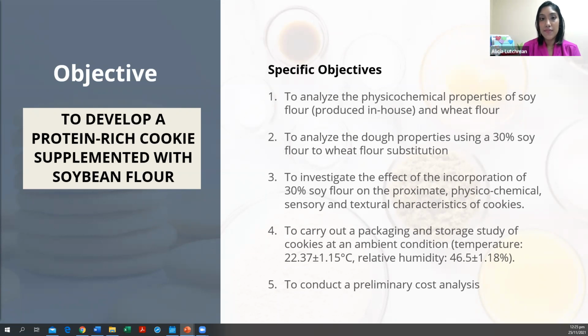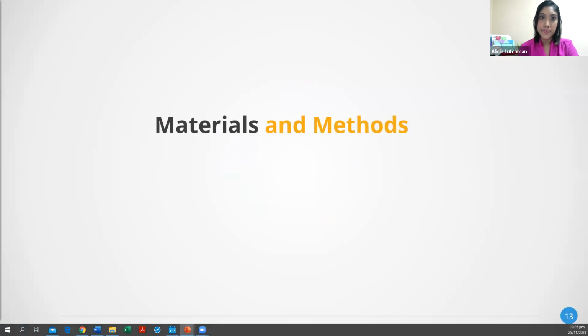This would have been done via proximate analysis, physical-chemical analysis, as well as sensory and textural analysis of the cookies. Finally, a packaging and storage study was done using ambient warehouse conditions, and a preliminary cost analysis was done just to bring it back to the industry perspective.